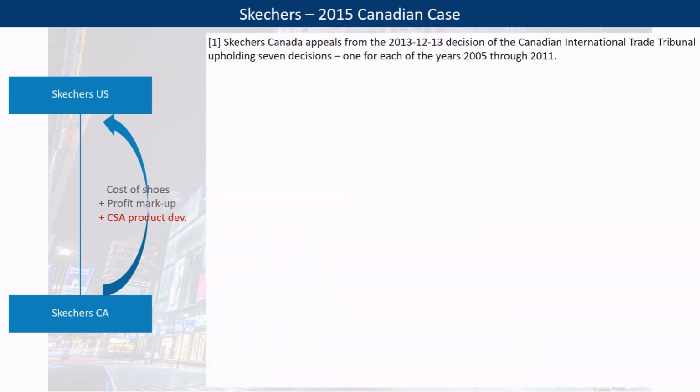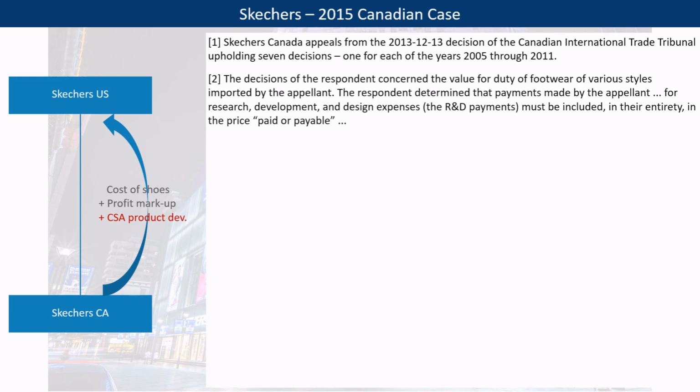So if we look at what happened, Skechers Canada appeals from a 2013 decision of the Canadian International Trade Tribunal, upholding 7 decisions, each one for the years 2005 to 2011. So these were the import duty adjustments. The decisions of the respondent, that is the Canadian government, concerned the value for duty of footwear of various styles imported by the appellant. The respondent determined that the payments made by the appellant for research, development and design expenses must be included in their entirety in the price paid for the shoes, because they say these are part of the costs of the shoes.